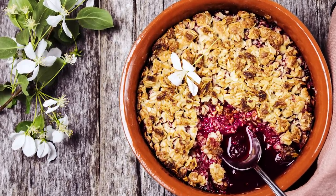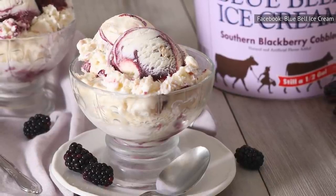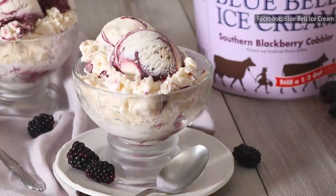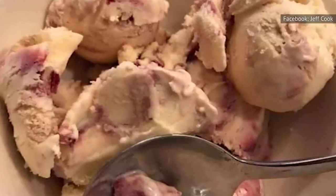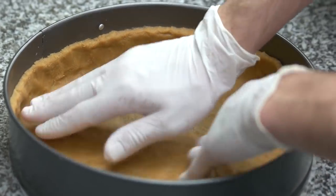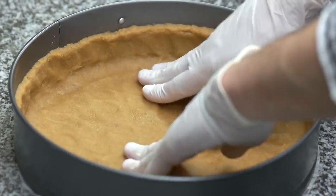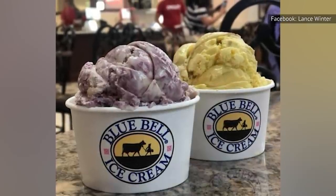Blackberry cobbler is a popular dessert in the American South, and it's always an epic way to end a long, hot summer day. Bluebell's Southern Blackberry Cobbler offers a plentiful amount of blackberry sauce, which tastes fresh and never lacks a powerful punch of blackberry flavor. The party doesn't stop there, as pieces of pie crust are added to make this flavor even more cobbler-like. And on top of all that, the pie crust is so moist and flaky that it will melt in your mouth.